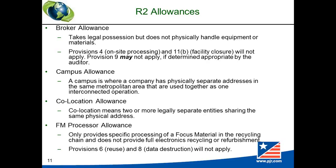And then the FM Processor Allowance looks at companies that are specifically processing one type of focus material. They're not providing the full range of electronic recycling or refurbishment. They're really focusing on a specific aspect. So provision 6 for reuse and 8 for data destruction would not apply.